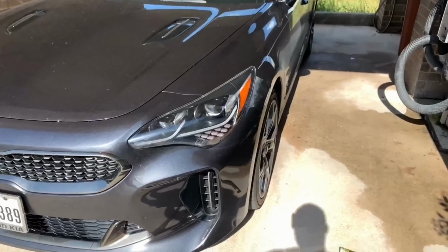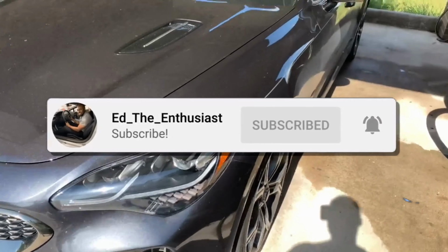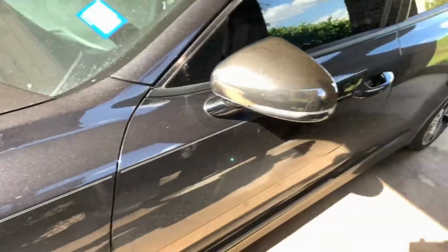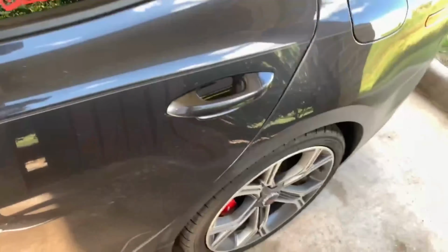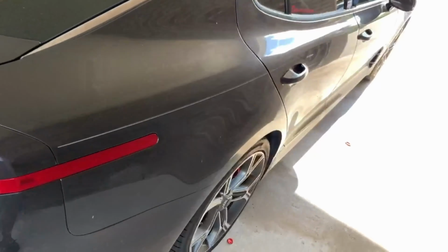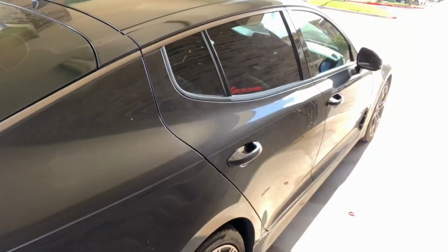Washed my car. It's been about 2.5 weeks since I washed it. Look at that. Like real dirty. About to wash her up.